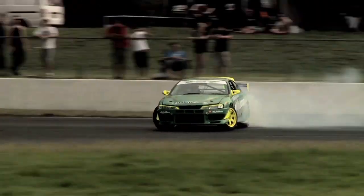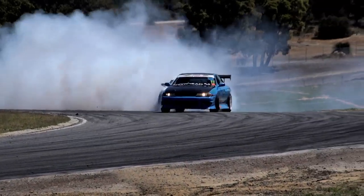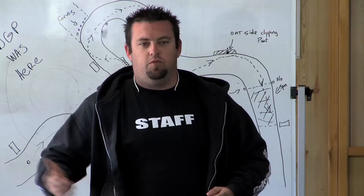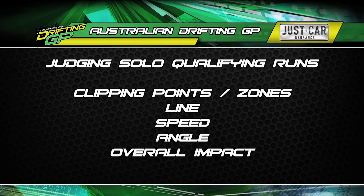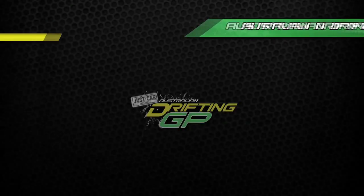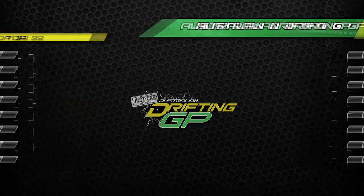Drifting is motorsport meets extreme sport. Instead of being the first across the finish line, drivers are judged like in freestyle motocross or skateboarding. The judges outline the course and what they want to see, and during solo qualifying runs, drivers are assessed on that plus their line, speed and angle. The driver's qualifying score then determines who they go up against in the top 32 tandem battle eliminations.